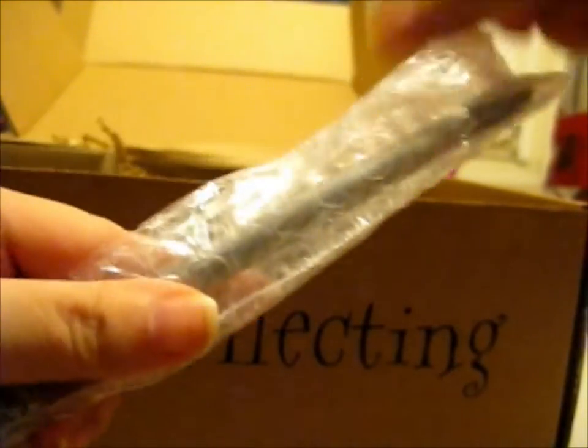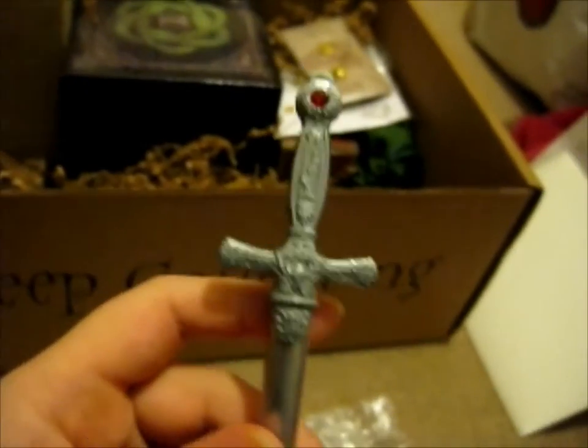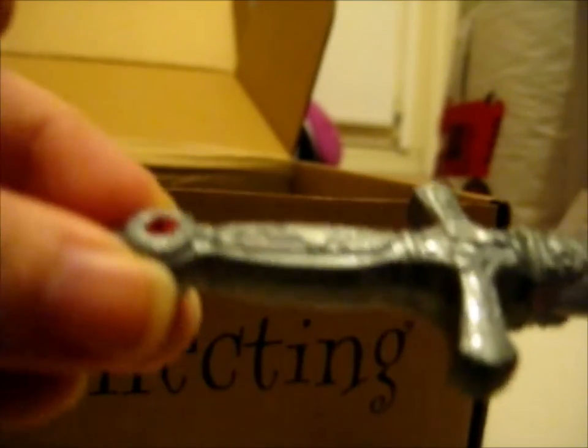Okay, so now we have, there's the opening, there's the thing. That's really cool, doesn't it? And this is a pen. So let me just get a scrap. I mean, it's a bit top-heavy because, well, it's new what it's made out of. It's like metal or something. The hilt is very, very nice.